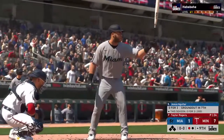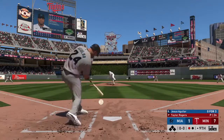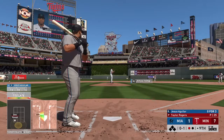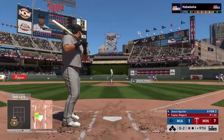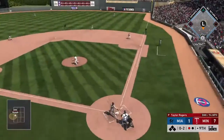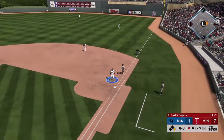Standing in, Jesus Aguilar. He's hitless in 3 at-bats to this point. First delivery to him on the way. Late that time for a strike. You have to find a way to lay off that low sinker. There is just no way to do any damage. You're just looking at either a bruised shin or a ground out to the left side. Takes this the other way to right. And he'll break through with a solid knock here, his first of the ball game.